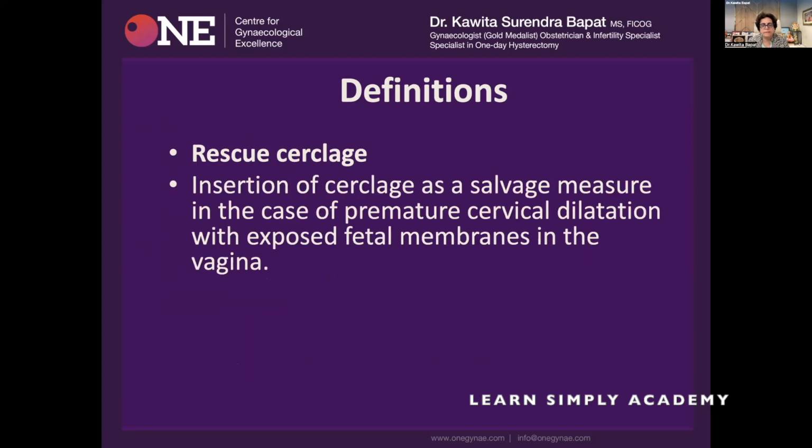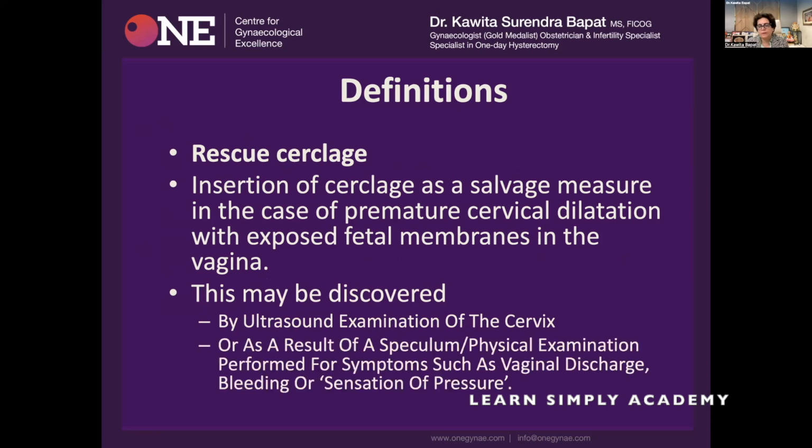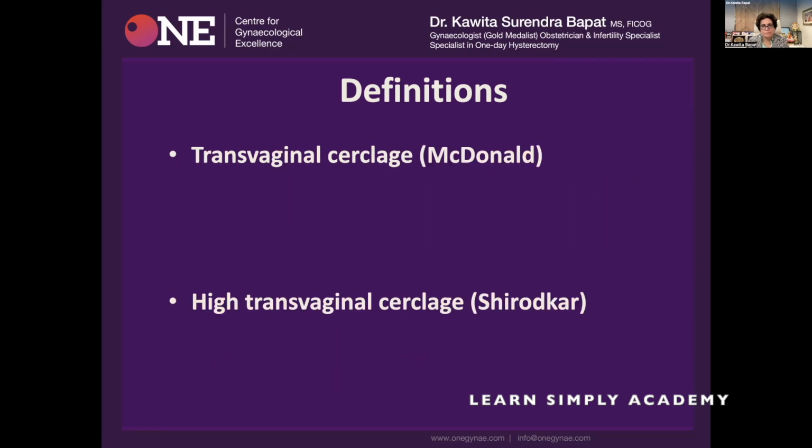Then the rescue cerclage is the insertion of the cerclage as a salvage measure in case of premature cervical dilatation with exposed fetal membranes in the vagina. So there is definitely a difference between the ultrasound cerclage and the rescue cerclage, because there are chances of premature delivery. In those cases, we have to insert the cerclage with the exposed fetal membranes in the vagina. This may be discovered by ultrasound examination of the cervix or as a result of speculum or physical examination performed for symptoms such as vaginal discharge, bleeding, or the sensation of pressure.